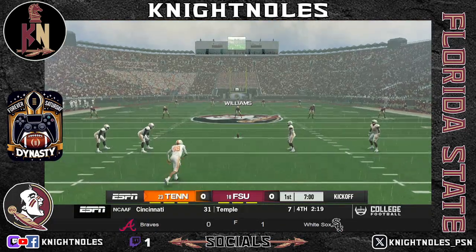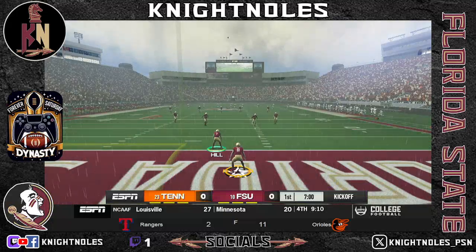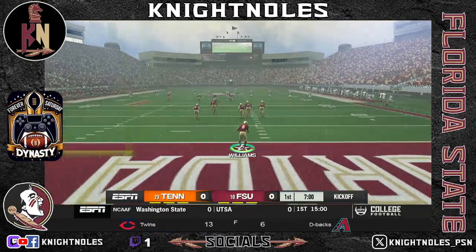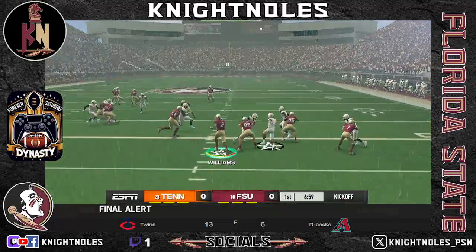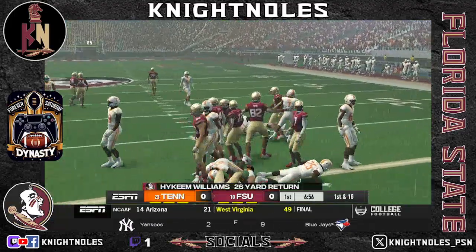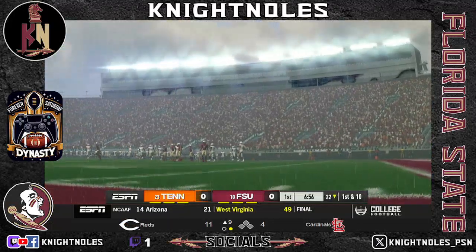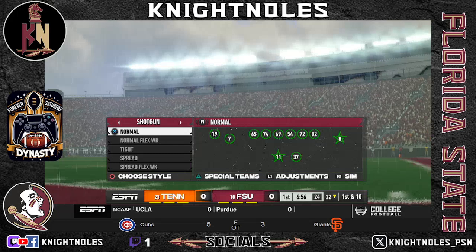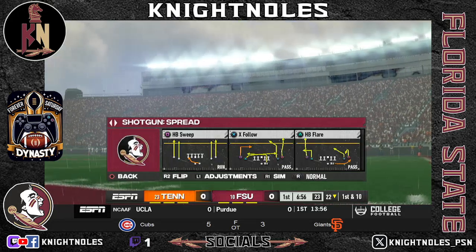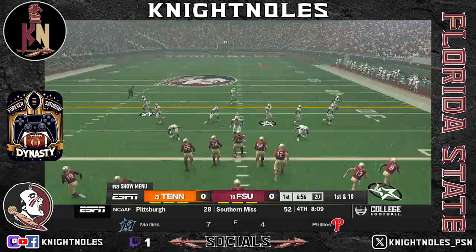We'll see how this game plays out as they get ready for the opening kickoff. He sends this one deep. He's to the 10. He's to the 20. The quarterback leads the team out on the field for the first drive.